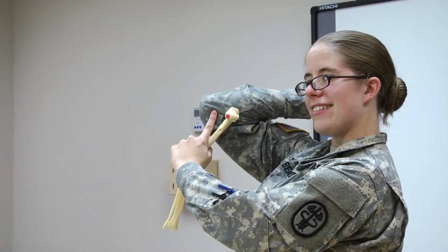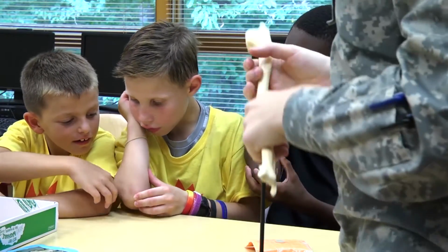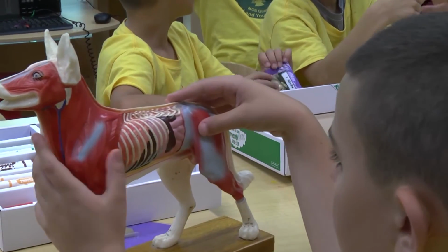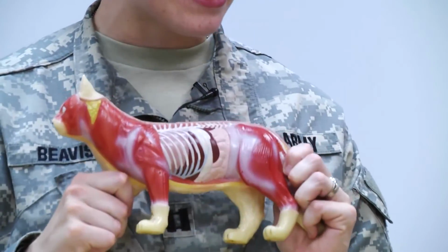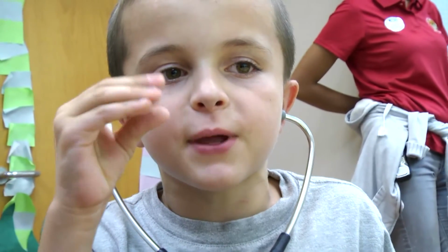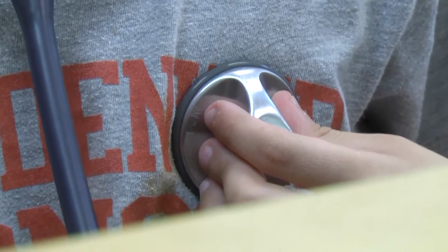So what do you call this? Elbow. It's the elbow. Good job. I've brought with me lots of hands-on type things. So I've got 2 dog and cat models. So you're going to learn a little bit about what's on the inside of the cat. Can somebody raise their hand and tell me what this is? Stethoscope. The kids are so excited to hear their heartbeats with the stethoscope. That's one of their favorite parts, I think, of the whole thing.